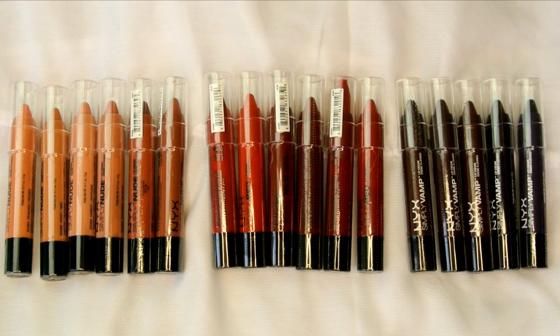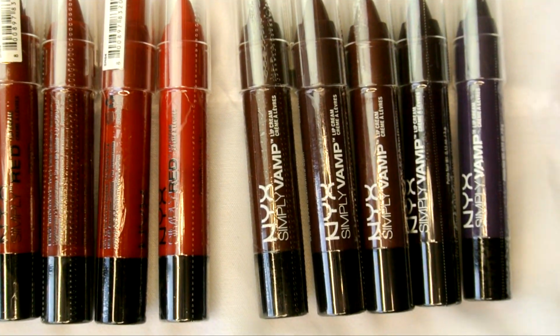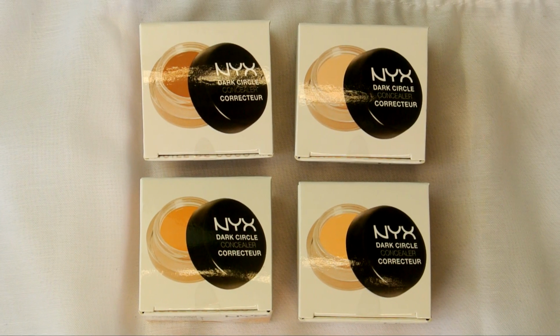Now let's move on to box number three. We have more lip creams. We have the nude collection. We have the red collection. We have the purple vampy collection. I love these. I love these. And then we have some more dark circle concealers.